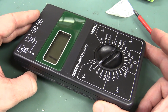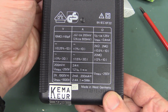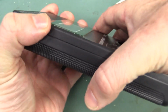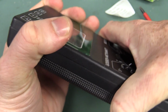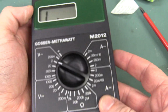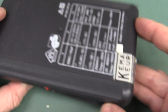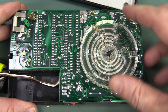Gossen Metrowatt isn't exactly the best thing ever made. It's a little bit crusty. 0.25% on basic DC volts accuracy, but yeah, construction-wise, it's just, listen. Like, it just doesn't instill a lot of confidence, really, but old school Gossens weren't as good as the new ones, that's for sure. The thing doesn't even have any screws. You just prise up a couple of the clips at the back. That's pretty awful. And look inside, all through hole.